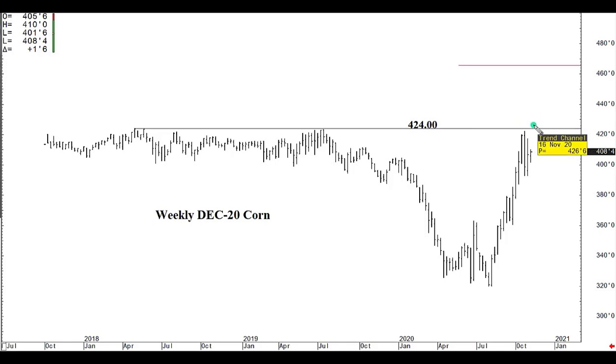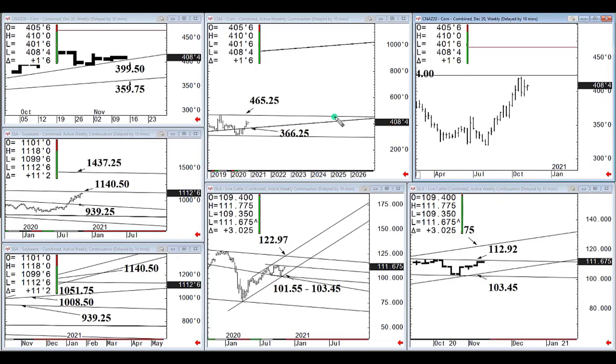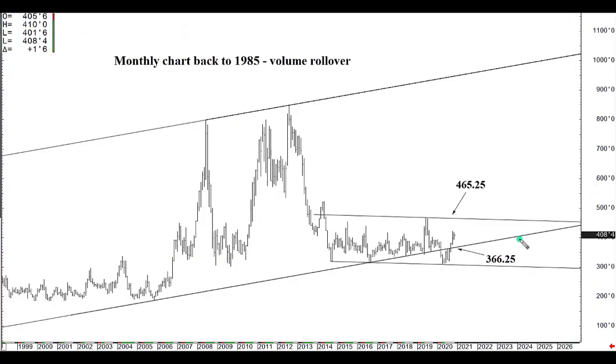Especially if we did at the end of this week. And I don't see that happening, but you never know. If we close above 424 even at the end of this week, it's not out of the question to reach into the 465 area by December expiration, where, I might add, the broader market encounters significant long-term resistance, able to contain buying into summer of next year.